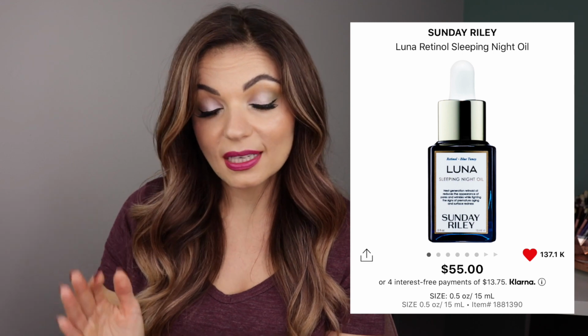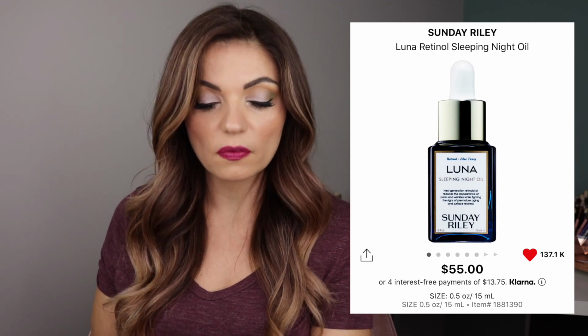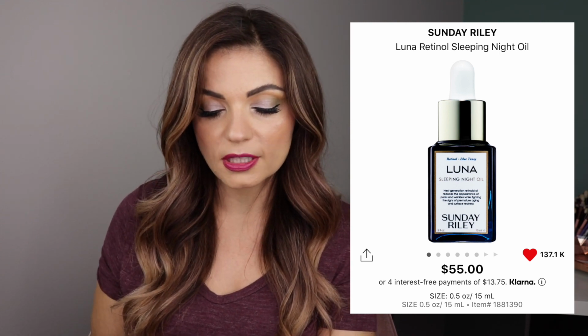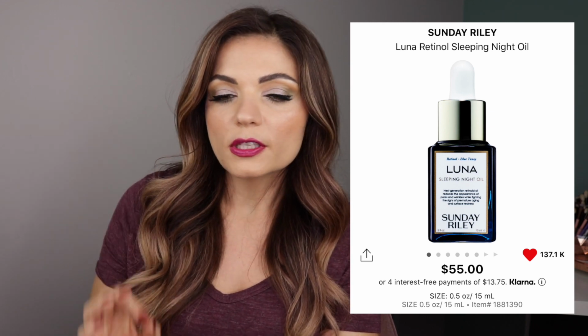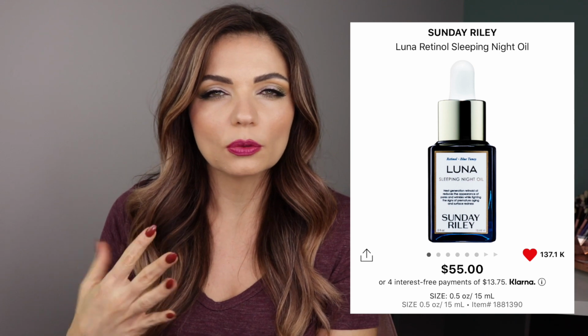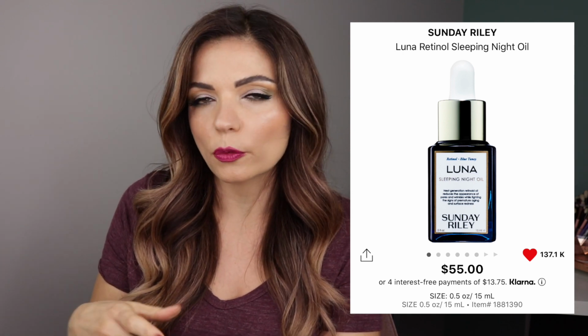Now, this also contains chia seed oil, which Sunday Riley says is the richest botanical source of omega-3, a powerful source of ALA, which helps minimize the appearance of lines. So I will say that I feel like this product just gives a youthful glow to the skin too. There's something about it, obviously the other ingredients besides the retinoid, that really help make the skin look gorgeous. I have tried other retinols.